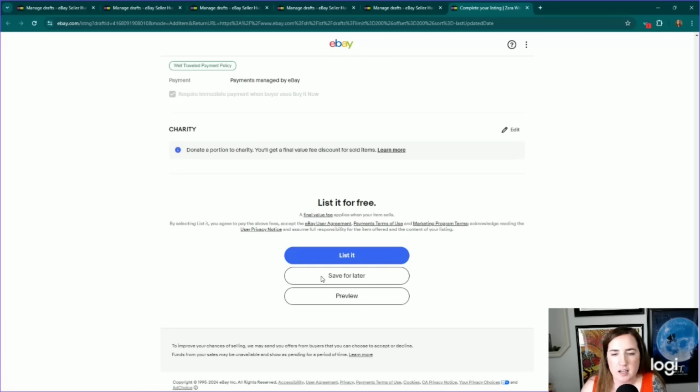All right guys, and I am saving the very last one here. I'm going to get those scheduled. All right you guys, so that's it for listing these items from the thrift haul. Let me know what you guys think about these pieces below. Would you have picked these pieces up? Have you heard about some of these trending factors and styles?